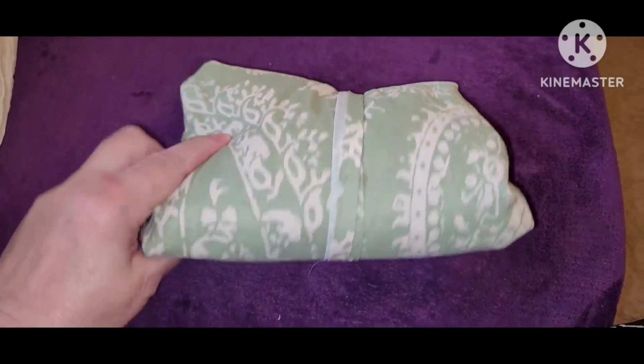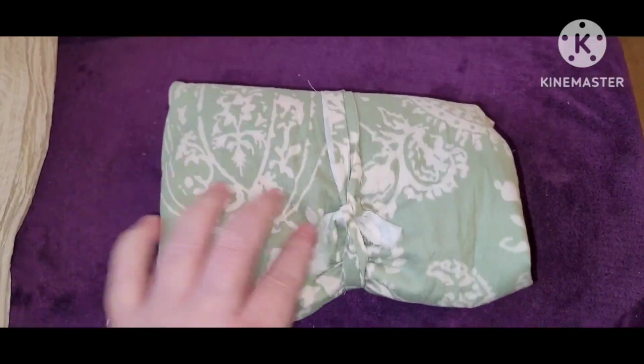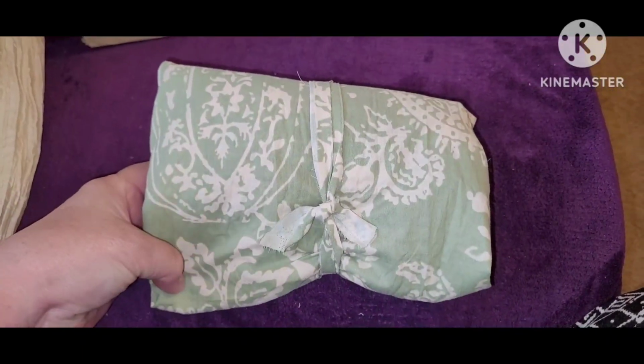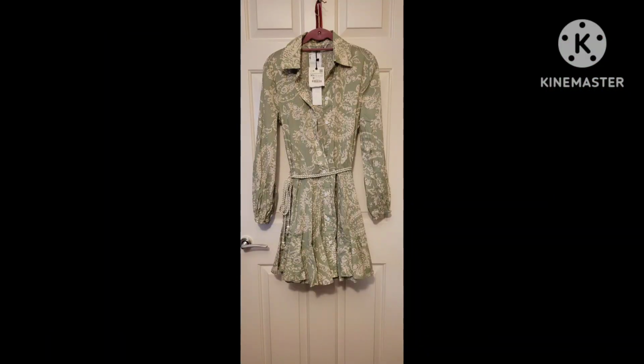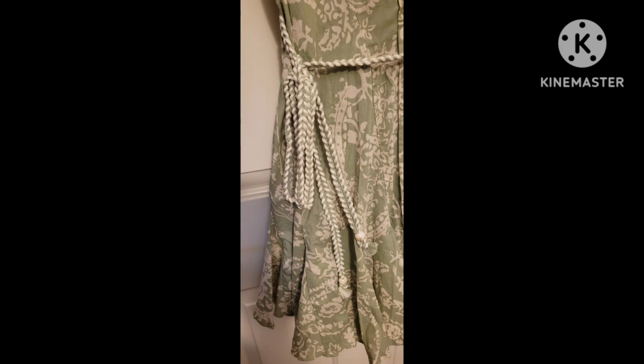This is the fabric once I've broken it down. It's a sage green with a really interesting print on it. It was a dress from Zara that had a large frill on it. Let me show you what the dress looked like. The rope belt was interesting too. It was really quite long, and I think that will make an interesting feature, perhaps on a cushion for edging. So I saved that too.